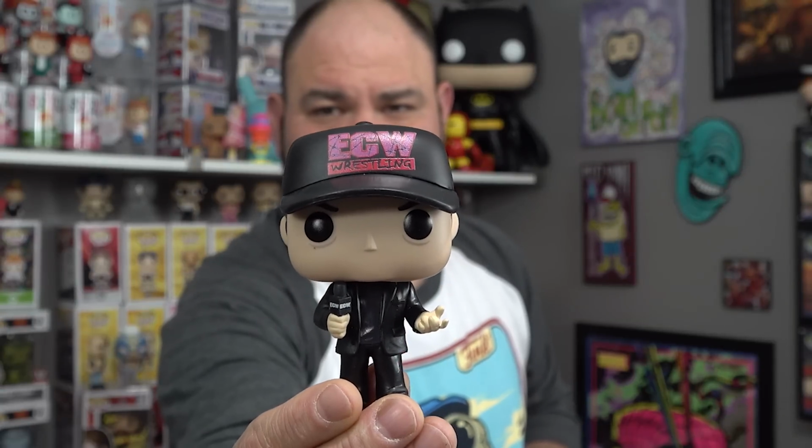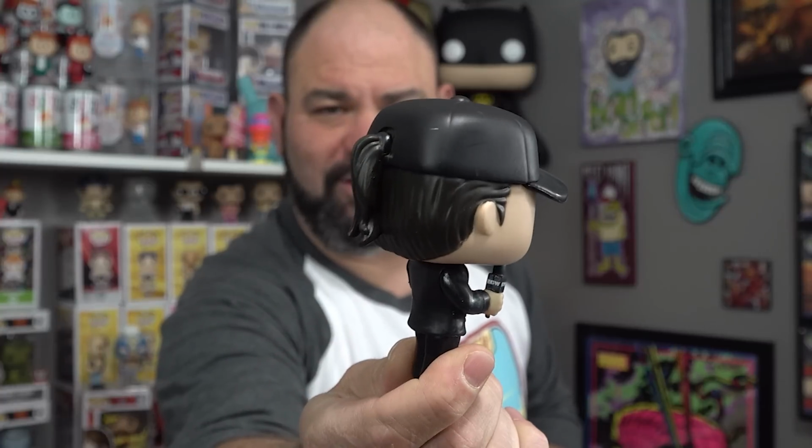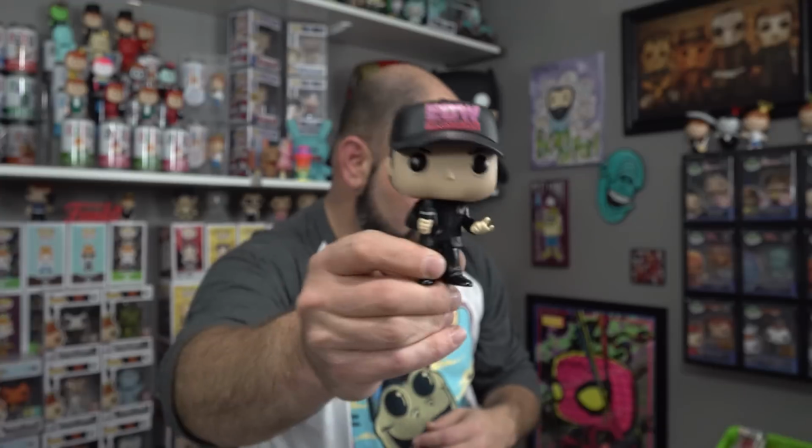And check it out. Paul Heyman from ECW. They've got the ECW logo on the hat. He's got the microphone, the classic black suit. The coolest part, he's got the ponytail. That is absolutely amazing. And they even put that little detail of the ECW on the mic. I'm very happy that they did a little ECW Paul Heyman, because it's only fitting that if you do the first Paul Heyman Funko Pop, it's ECW. And I'm super excited to get this one and add it to the WWE collection that's always growing over here. They've been coming out with more and more.